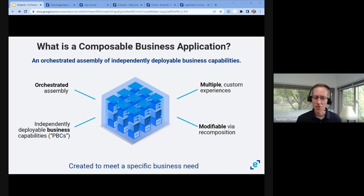We have some new things to show you with the Entando Hub. That's around orchestration. Of course, that's the way you can take those independently deployable business capabilities, PBCs, individual components, solution templates. You can use those and you can deploy them. So we are continuing to innovate and refine, in some cases, our implementation of that catalog, the hub, which allows you to do that orchestration.